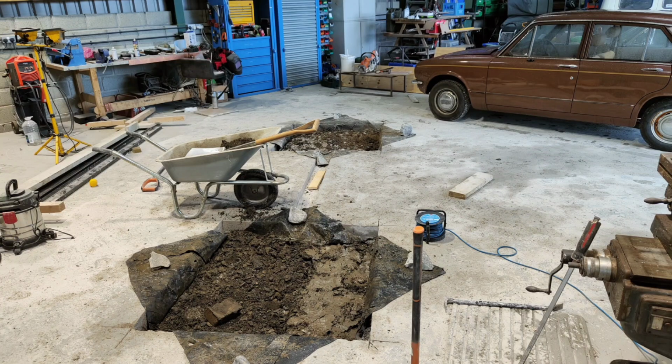The workshop move wasn't really completed until I'd say 2 weeks ago. The last of the stuff came in August, but my 2-post ramp couldn't go into the ground because the concrete was too thin, so me and my father-in-law Jim, big thanks to him, dug out the existing concrete and made new footings for the 2-post ramp. That's now fitted. All these little jobs have been really time consuming.